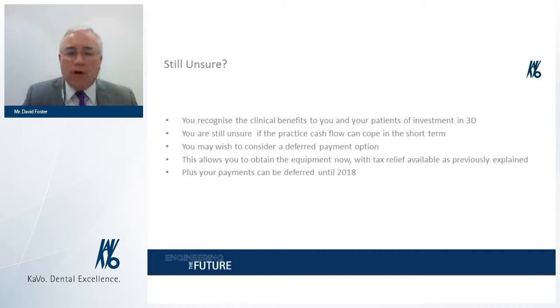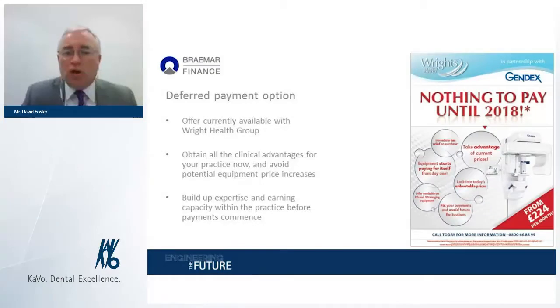But actually, right now, I've got a new associate starting in 3 months' time. Maybe I'll look at it then. Then why don't you look at a deferred payment option? Still get your tax relief now in the year of purchase, but you make no payments for the agreed deferred payment term. Your payments can in fact be deferred until 2018 if you look at the deferred payment option which is available on an exclusive basis with Right Health Group.